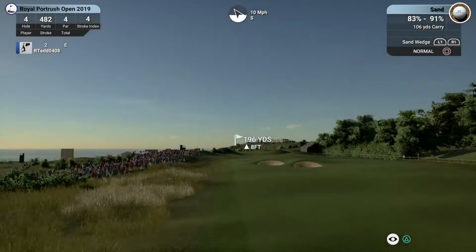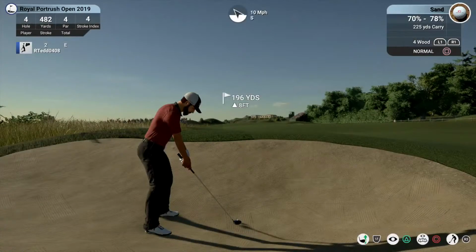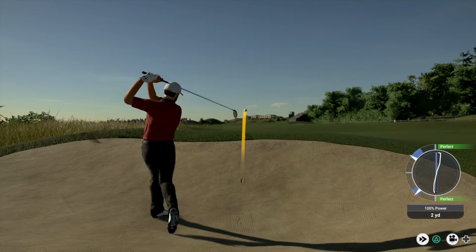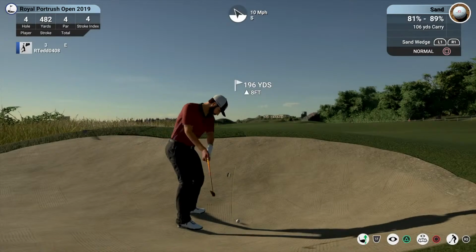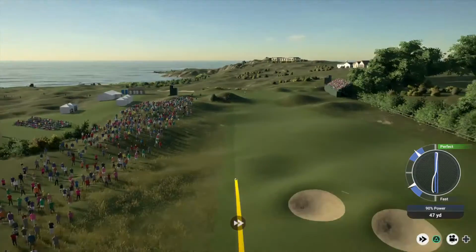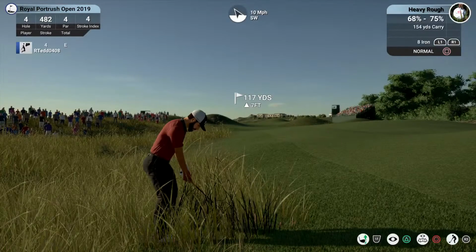And he's probably not too happy about that. An unfortunate turn of events there. That shot did not make it out of the bunker. Oh, I'm not too sure about this one. And I've been hearing this next shot is deep in the rough, folks.